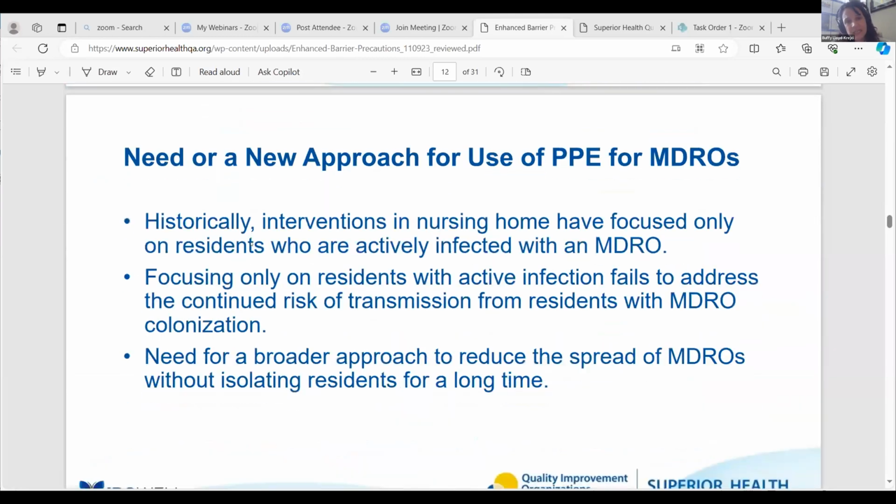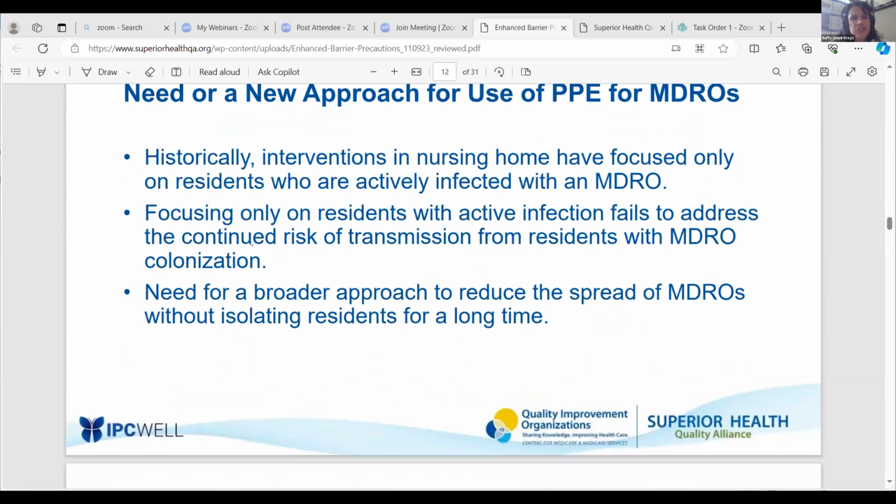Next slide, please. And so, as we discussed, there's a new approach that the CDC is recommending for the usage of personal protective equipment with these multi-drug resistant organisms. This is so that we can continue to actively work towards reducing the spread of MDROs without isolating the residents for a significantly long time.